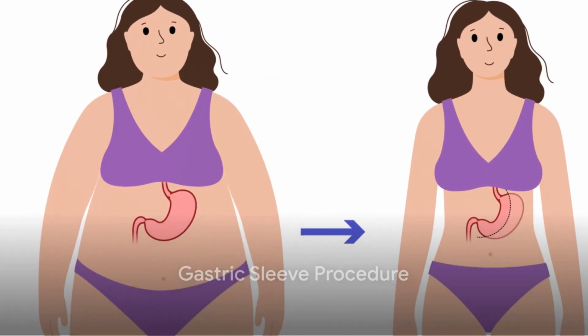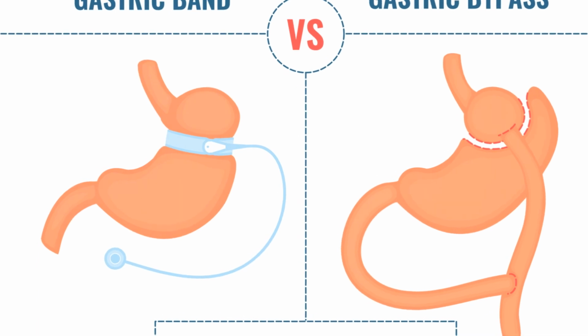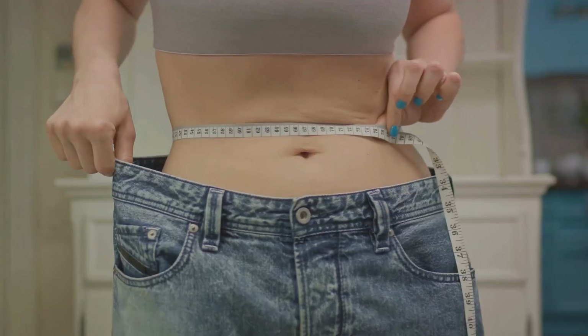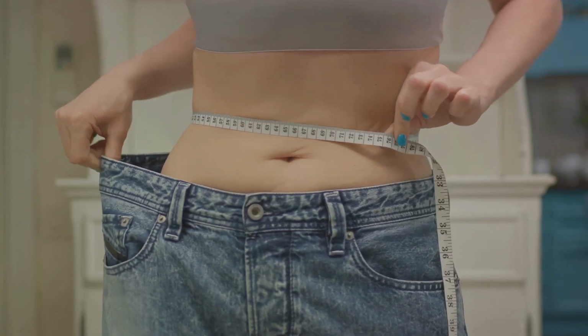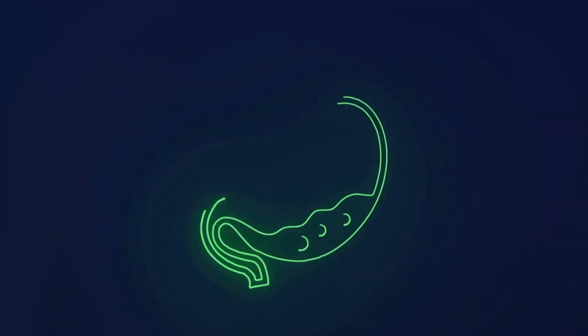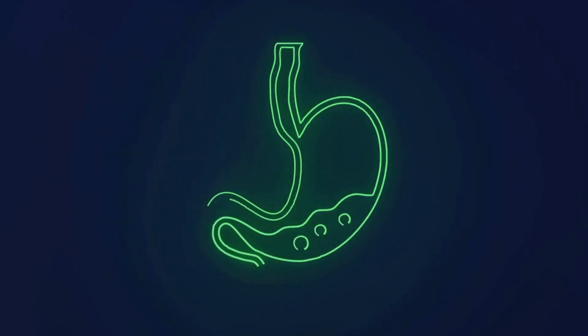This procedure involves the removal of a large portion of the stomach, leaving behind a sleeve-shaped stomach. The weight loss mechanism here is simple. You're restricting food intake due to the reduced stomach size. This typically results in significant weight loss. One advantage of this procedure is that it doesn't involve rerouting the digestive tract, which may appeal to some individuals.